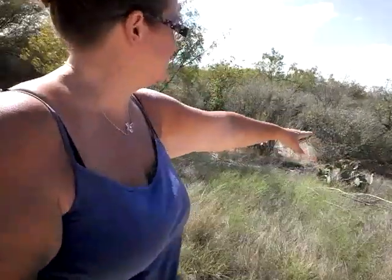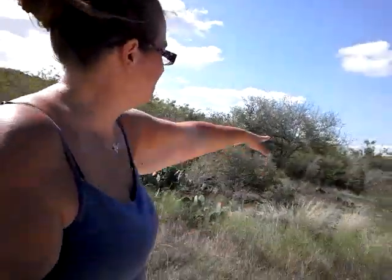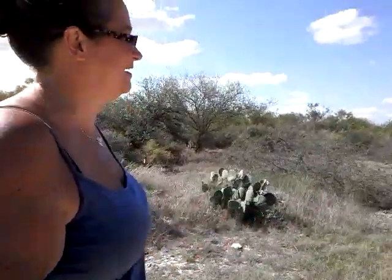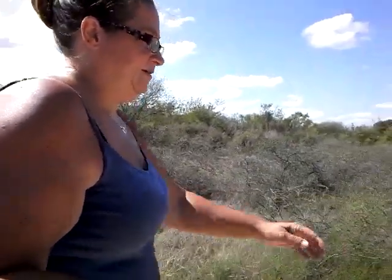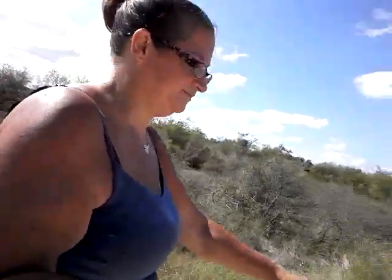And see this? You got all those fruits on top of the cactuses? Yeah, buddy. I gotta start picking those. Anyway, this is a big old field here. I call it a field because it's more open and doesn't have the tall trees. I don't know if we're gonna put the horses here or what.